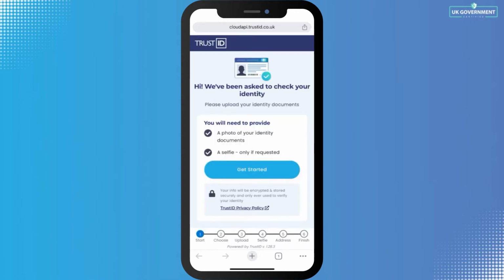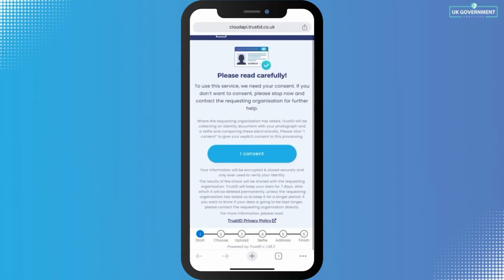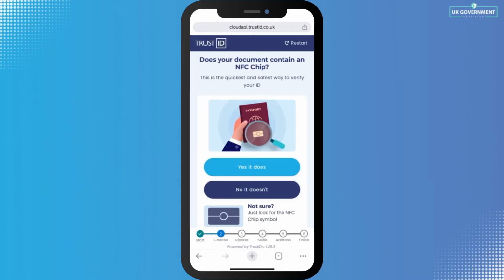The candidate will then be taken to the first page of the process, which outlines what is required to complete the identity verification check. Once the candidate is happy to proceed, click on the Get Started button. They are taken to the consent page, which contains a link to the Trust ID privacy policy. Once the candidate is happy with the information, click on the I consent button.